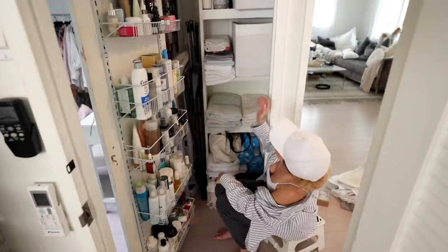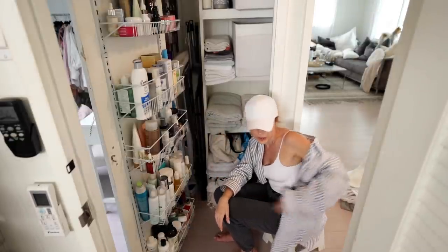And that, my friends, is the linen closet. I like that I'm just doing this whole video from a stool.